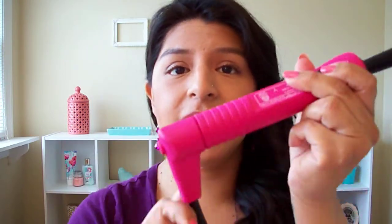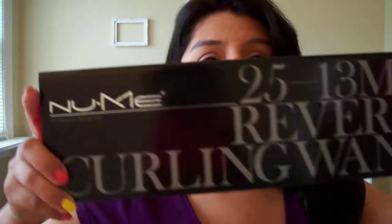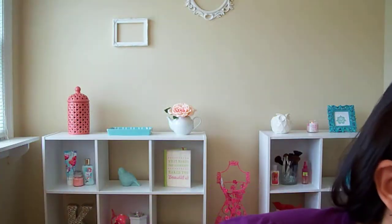Heats up really fast. This thing goes around and around so you don't get stuck. Like, you know how curling irons don't do this and then you're like, oh, my hair, and ow, I got burned. Love this thing. Heats up wonderfully. Ooh, hold on. And it'll come in a box like this one. And it also comes with a glove, a heating glove.